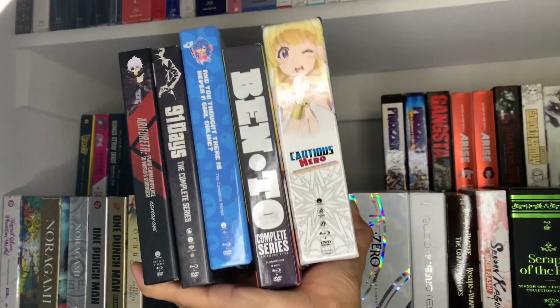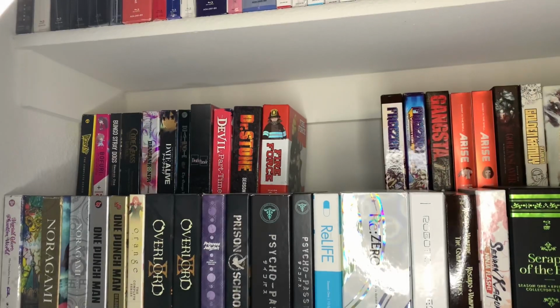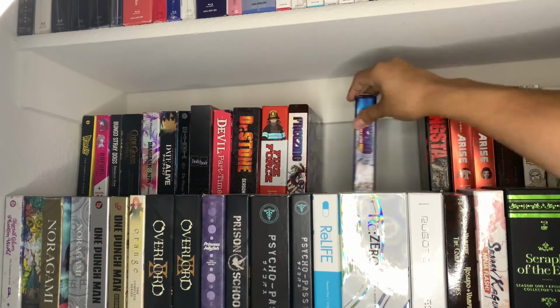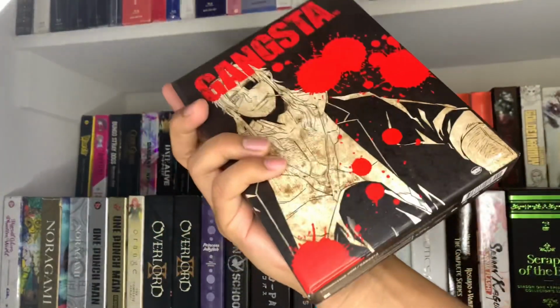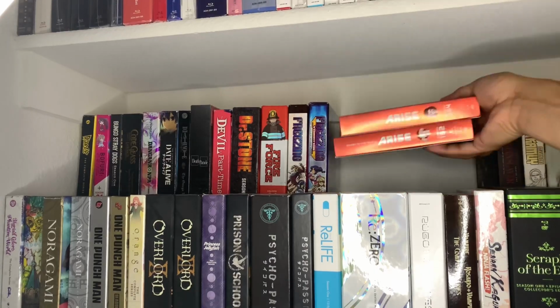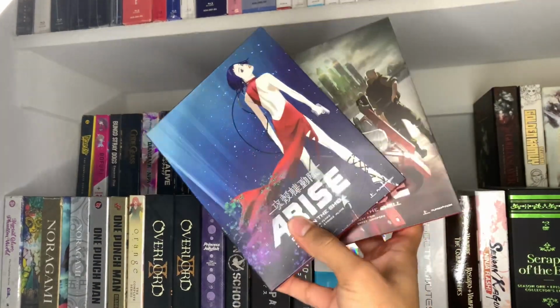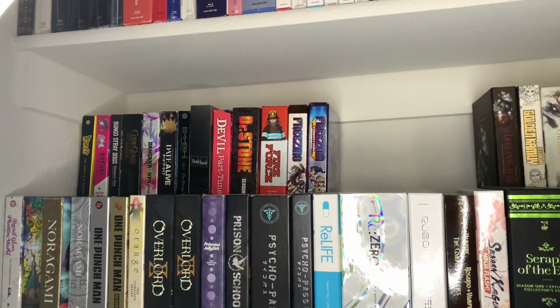Oh, here are a bunch of box sets that I'm going to be getting rid of, so if you see anything you like, let me know. We got some Freezing, gonna keep those. Gangsta, haven't watched it, but I've heard the ending, or it doesn't really have an ending, so I don't know. I don't know if I'll ever watch it. Same thing with Ghost in the Shell Arise, so kind of took those out of the shelf for now.